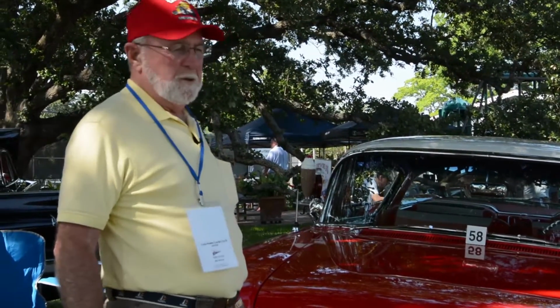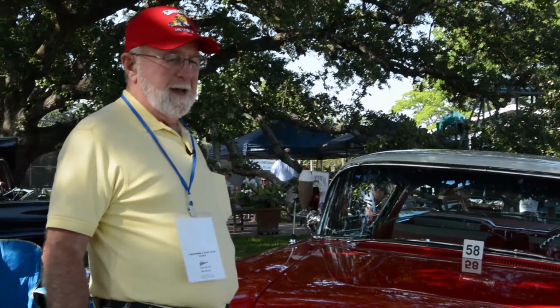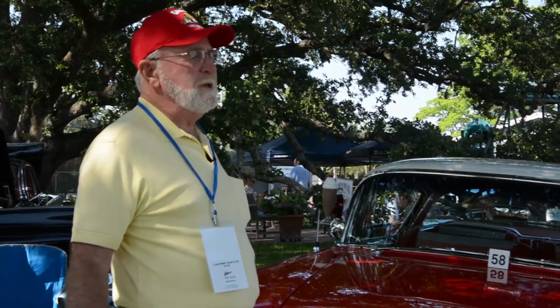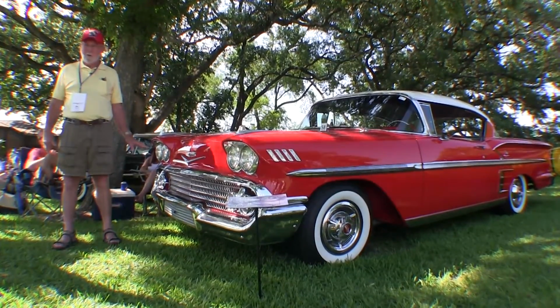It's been in Keels and Wheels the last 3 years, and I take it to Biloxi, Mississippi every October for cruising the coast. Basically, it's a 7-day party for car guys.